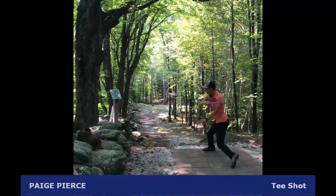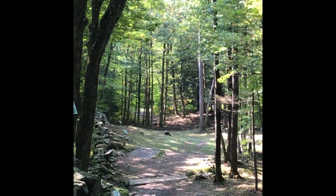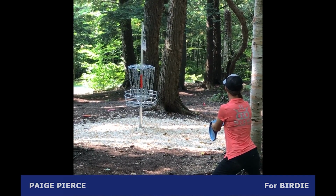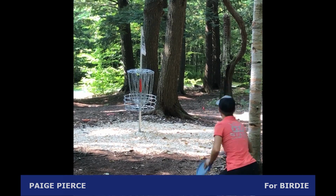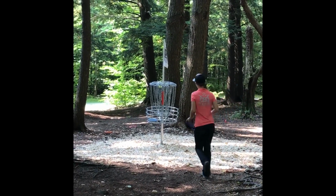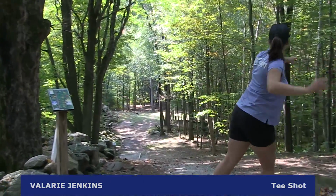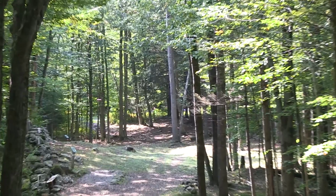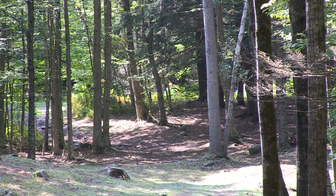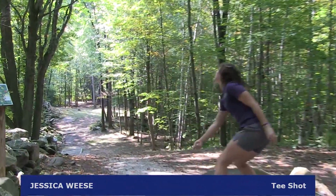Sarah Hokom 1 back, Jessica Weese 2 back, Valarie Jenkins 3 back, and Paige Pierce puts this perfectly on this downhill 400-foot par 3, 15 feet from the pin. Birdie! Count it. Paige Pierce is now ahead by 2 over Sarah, 3 over Jessica, 4 over Val. We need to card some birdies with just 3 holes to play. Valarie does not pull that over enough. She is going to be carding the par from those thick woods.